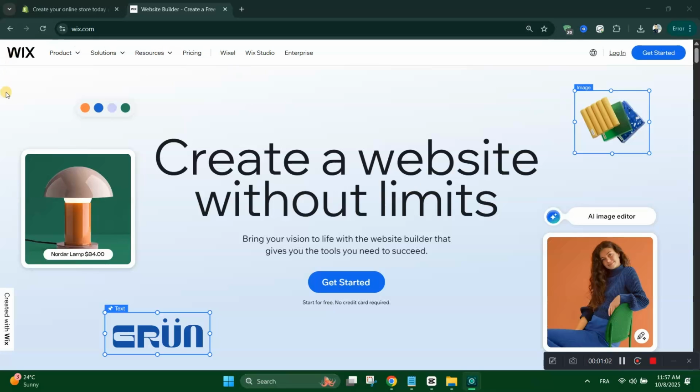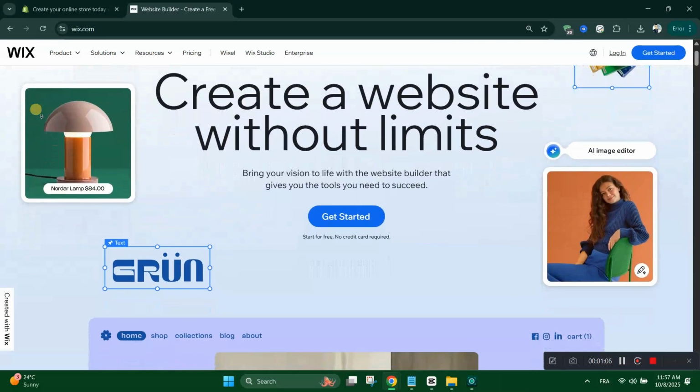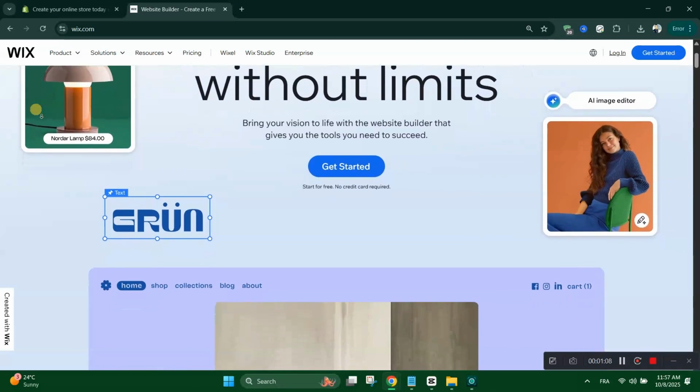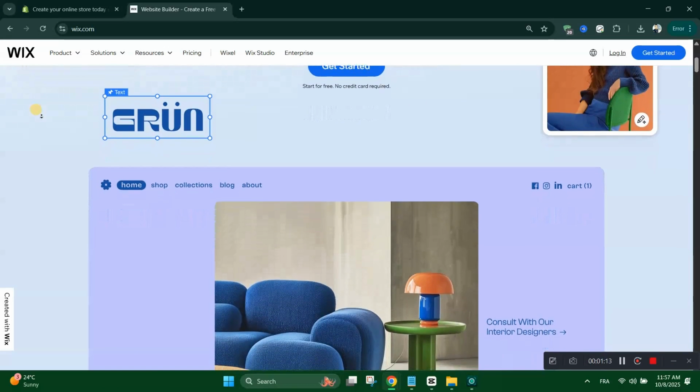Now moving on to Wix. Wix is a general website builder with e-commerce capabilities. It's designed for ease of use and allows anyone to create a website quickly with a drag-and-drop editor.